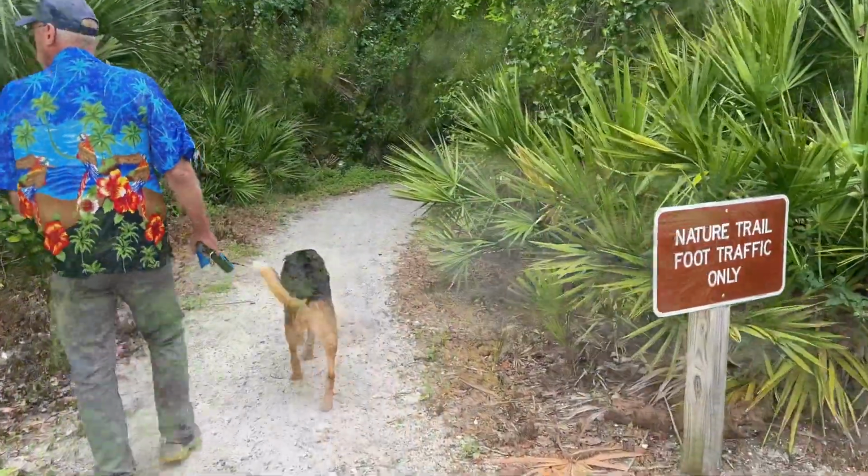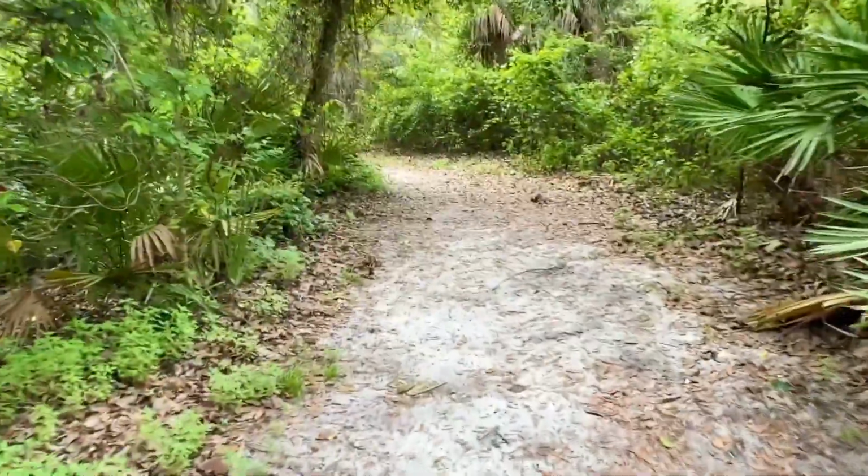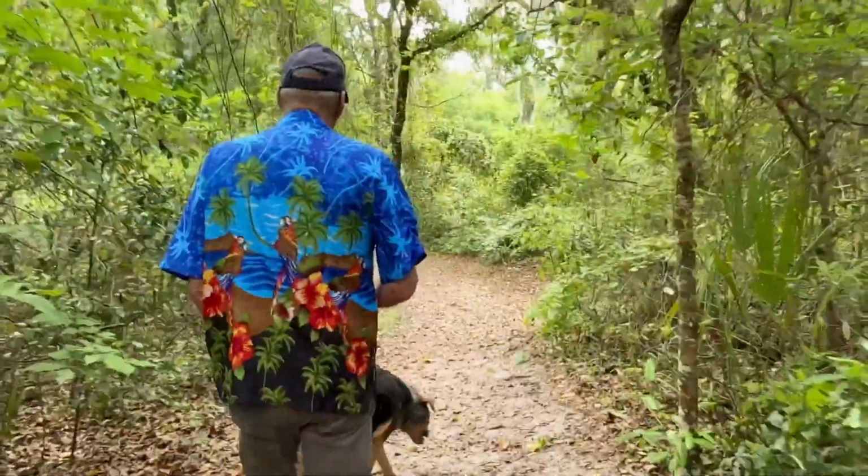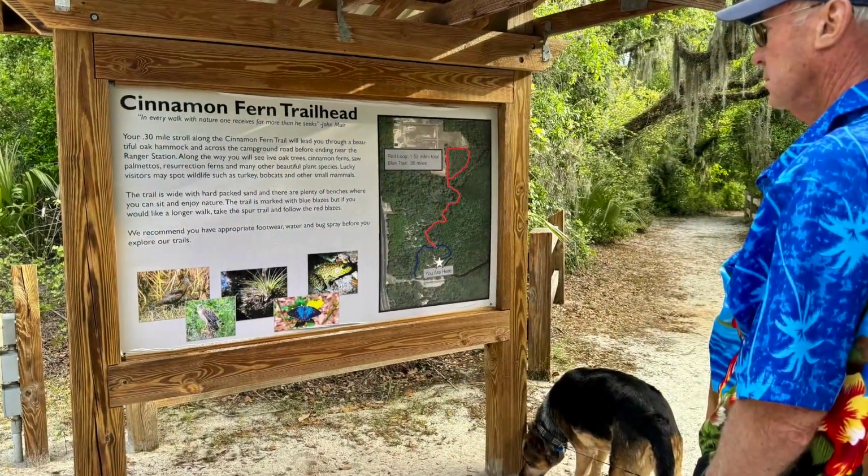Enough of that world. Let's get back to the simple things in life, nature. There are 2 main trails totaling 2 miles at Lake Griffin State Park. They were both nice, but we found the spur trail to be the most interesting.